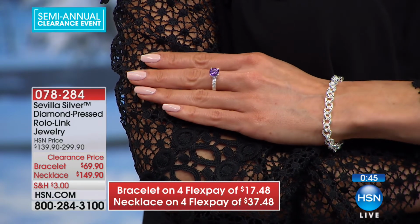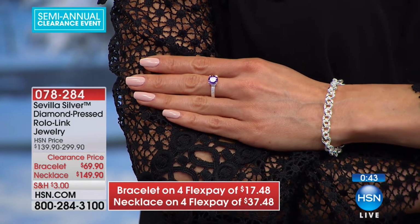Oh, the necklace? The necklace is gone. No way. The necklace is gone. We have literally about 140 of the bracelets remaining. I'm going to leave that on until it's officially sold out because it is absolutely beautiful. And we have so much more to do.